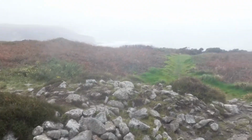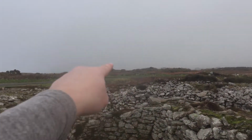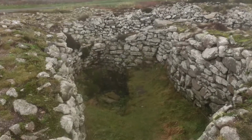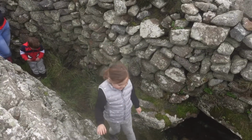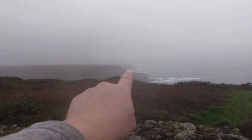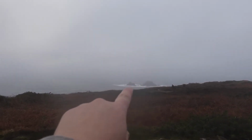So again, for a little bit of way finding, there is the magnificent coastline and that mine, and we started there, so just beyond there is the information placard, obviously the centre where I've just clambered out of. If you look out to the sea, to the left, it's Land's End. As Shelley's pointed out, that way is Land's End, and that way where we started the video is Cape Cornwall. And like I said, I believe those rocks are called the Brisons.